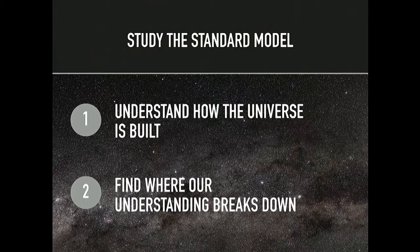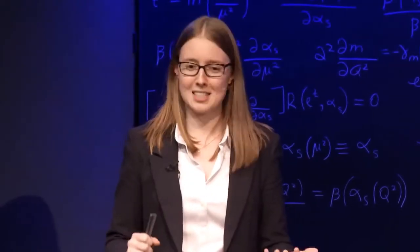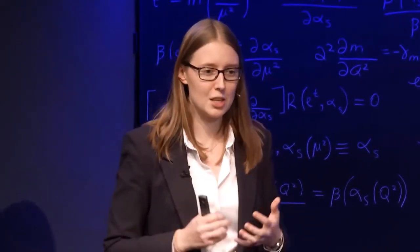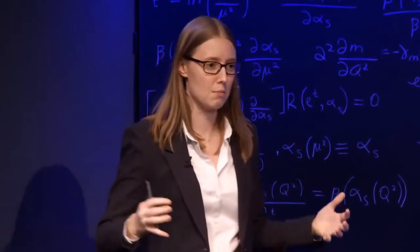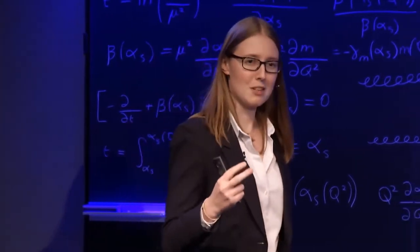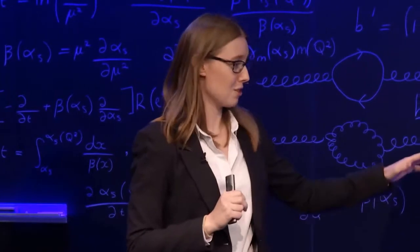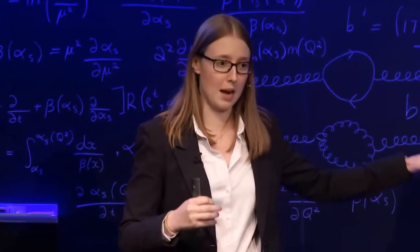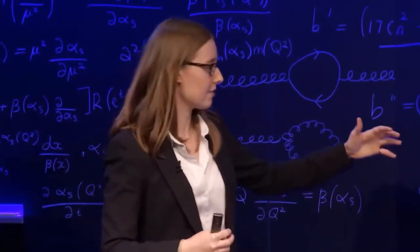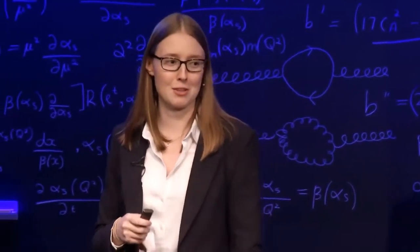So I study the standard model of elementary particles, and there are really 2 motivations for this. First, I want to understand how the universe is built from these 17 fundamental building blocks, to see the complexities of nuclear physics emerge from this theory. And secondly, we want to understand new physics beyond the standard model. But to do that, we need to know standard model backgrounds, benchmarks. We have to understand the standard model to find where it breaks down, to learn new things about the universe.